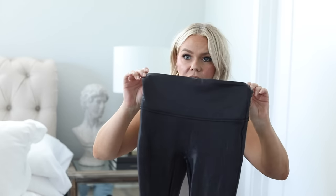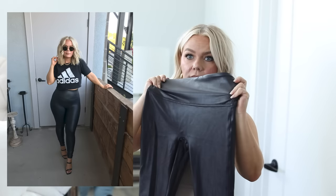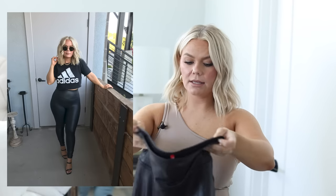Okay, so Spanx actually sent over some faux leather leggings. I will insert a photo of an outfit that I did with these, and I freaking love these. They have been on my wish list, and I don't know why I waited so long. I didn't even buy them, Spanx sent them, but I freaking love them. They're gonna be so cute for the fall.